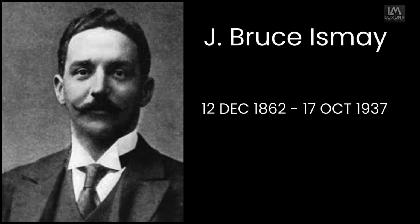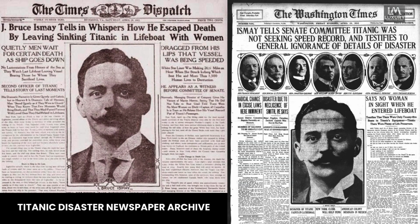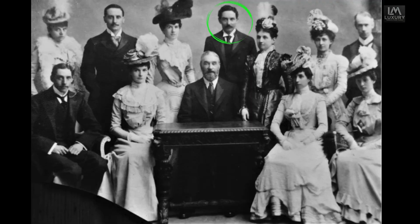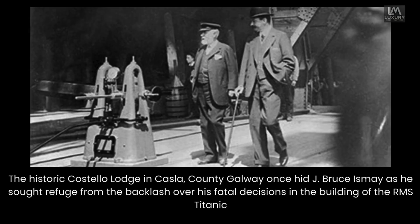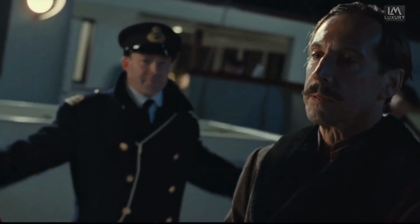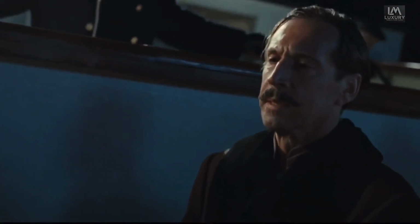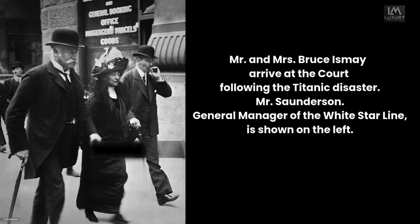J. Bruce Ismay, the managing director of White Star Line, was one of the most controversial figures of the disaster. Some claim he urged the captain to increase Titanic's speed despite iceberg warnings, while others argue this was a baseless rumour. When the ship was sinking, Ismay managed to board one of the last lifeboats, a decision that would tarnish his reputation. He survived, but lived the rest of his life under scrutiny, facing immense public backlash for not adhering to the women and children first rule.